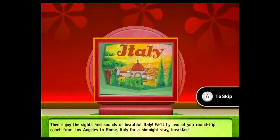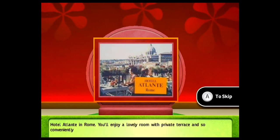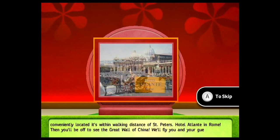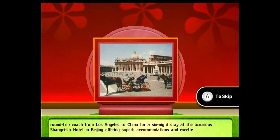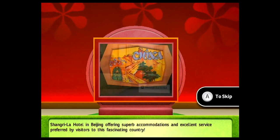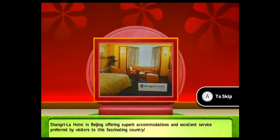We'll fly two of you round trip coach from Los Angeles to Rome, Italy for a 6-night stay, breakfast daily at the Hotel Atlante in Rome. You'll enjoy a lovely room with private terrace and so conveniently located it's within walking distance of St. Peter's, Hotel Atlante in Rome. Then you'll be off to see the Great Wall of China. We'll fly you and your guest round trip coach from Los Angeles to China for a 6-night stay at the luxurious Shangri-La Hotel in Beijing, offering superb accommodations and excellent service, preferred by visitors to this fascinating country.